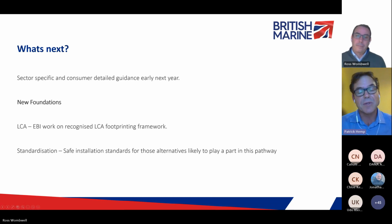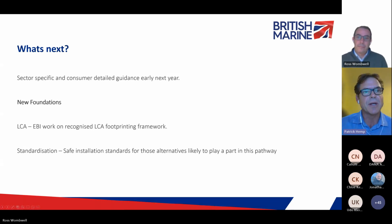But that combined with the long service life is really what impacts. We're making boats last too long and we're not using them enough, which is essentially why the embedded carbon in the end of life calculations is quite negative. So part of the study was also trying to work out the best way to achieve an LCA analysis.